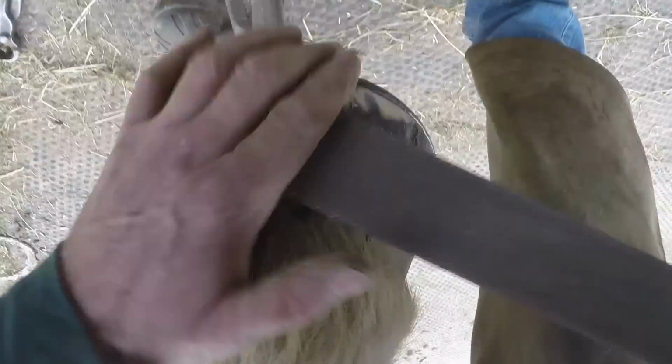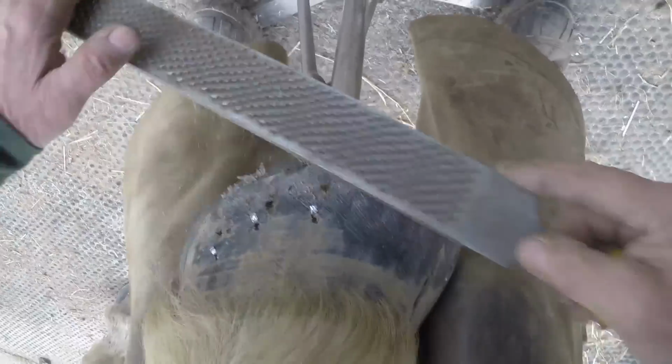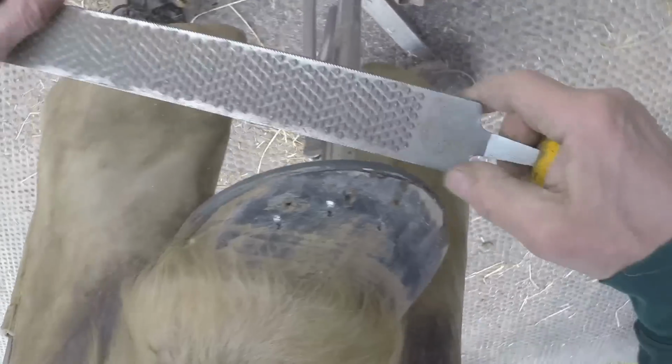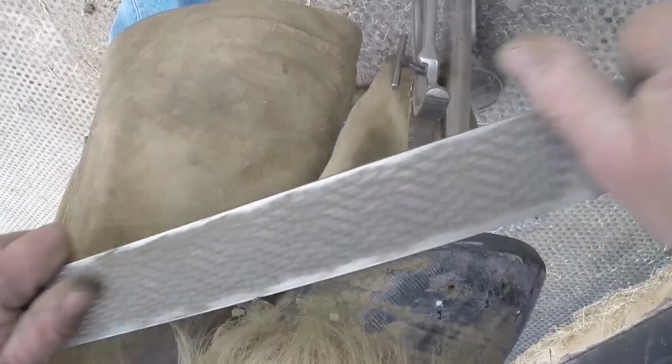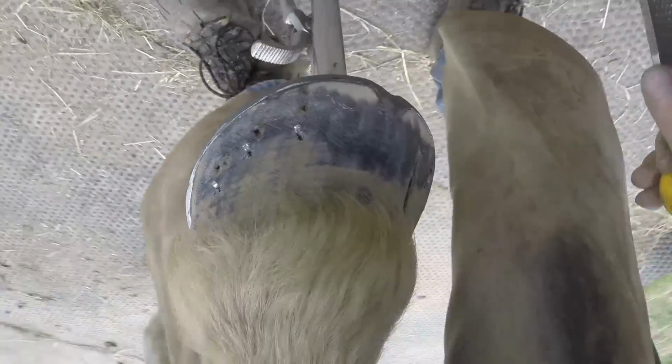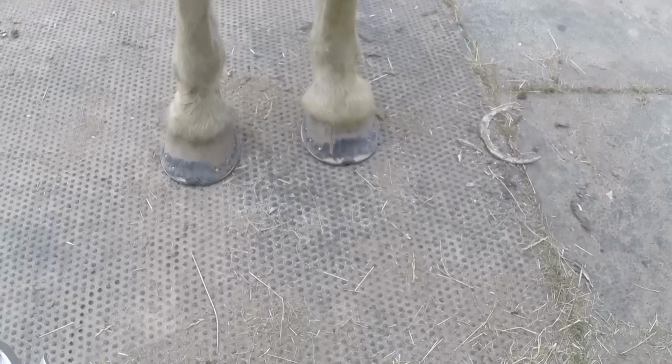So, that's just about the fronts done. The foot grows down and forwards, which is why we're always taking stuff off the toe, because the foot's growing constantly forward, so we need to keep the angle correct. Because the shoe's on there, it can't wear itself naturally, so regular shoeing and even regular trimming if they're domesticated is essential to keep the angles right. There we go, two nice little neat front feet. Yeah, good girl. Let's have a look at the back ones.